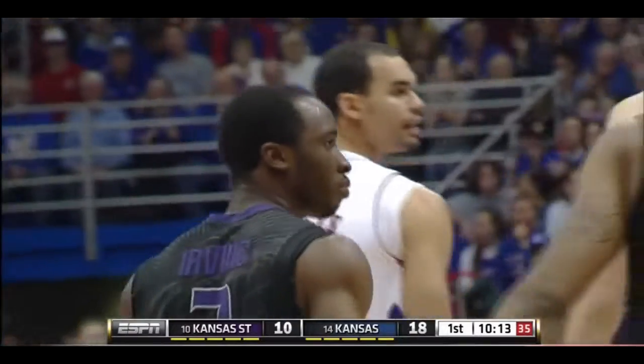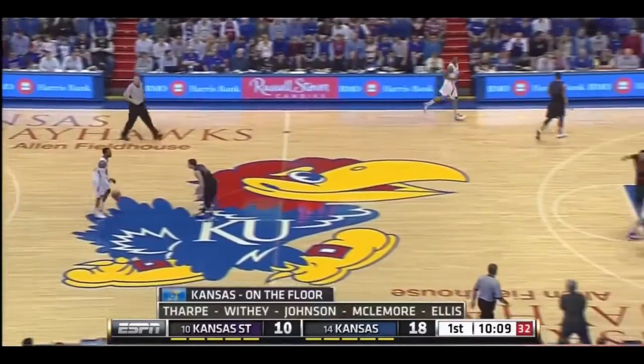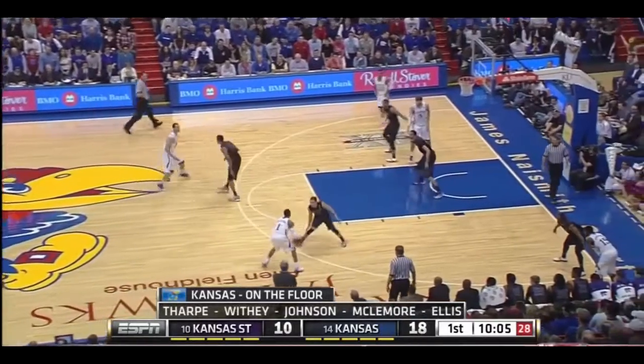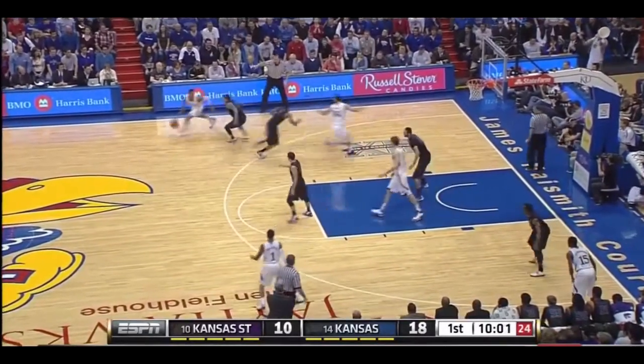And that was excellent defense by Ben McLemore. Irving went into his shot, McLemore all over him at 6'6". So Tharp will bring the ball down, even though Johnson is on the floor. And Tharp has given him a lift, Brent, because he's gotten him 3 easy baskets so far.